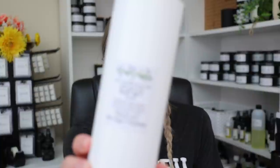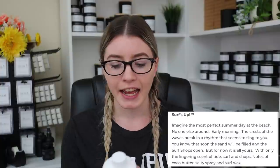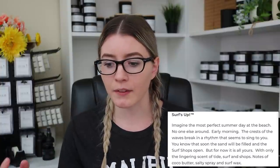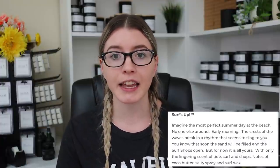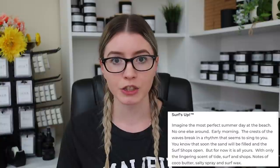This next scent is one of my all-time favorite scents from any supplier. I'm not joking. When I first smelled this, there's something about it that just captivates me and really speaks to me. I don't know why, but it's called Surf's Up from Candle COCOON, and it is more than just your typical kind of beachy scent. It has these undertones of vanilla and cocoa butter and coconut, and it has basically like a vanilla and coconut suntan lotion at the beach. That's exactly what it smells like to me, and it's just such a good scent. I absolutely love it. And both of these throw really, really well.